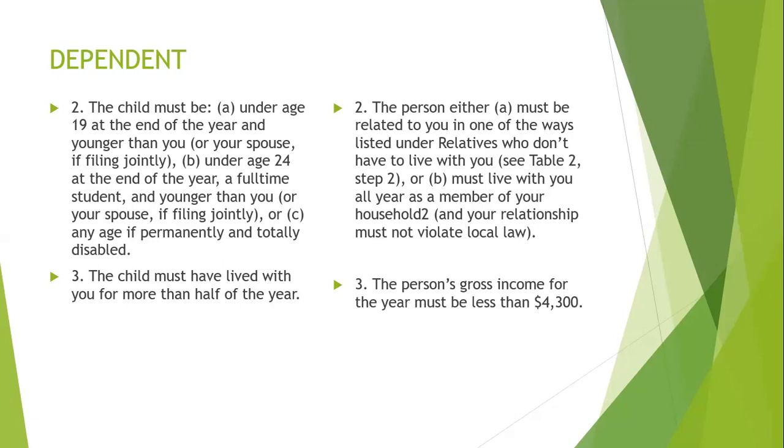Now, qualifying, let's say now we're going to talk about a relative. The person must be related to you in one of the ways listed under relatives. They must live with you all year as a member of your household, and your relationship must not violate local law. The person's gross income for this year must be less than $4,300.